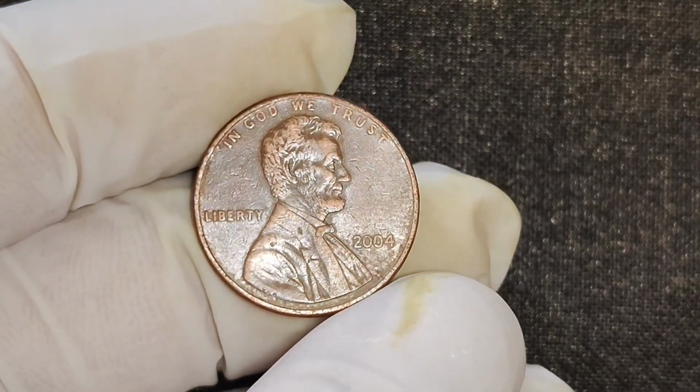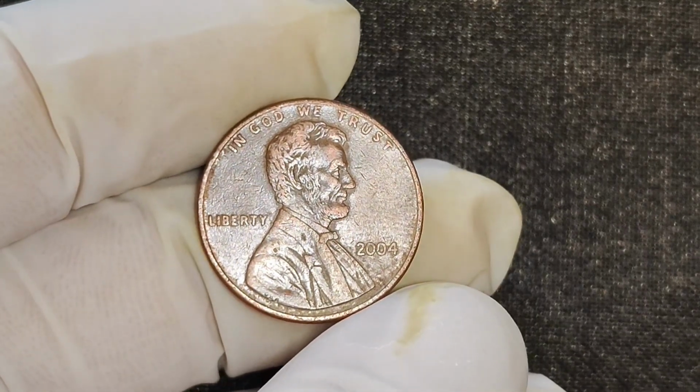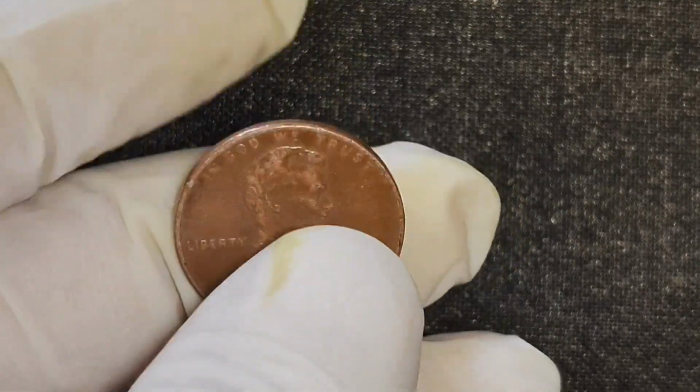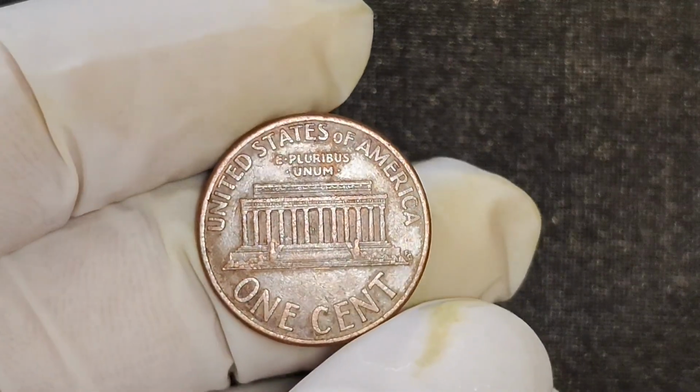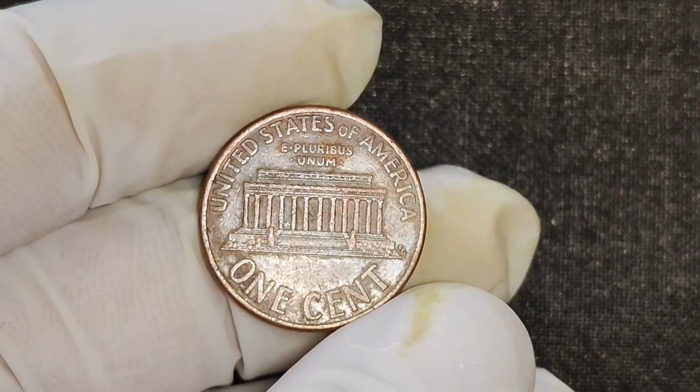Well, it's all about rarity. The fewer of these pennies there are, the more valuable they become. It's like when a band makes a limited edition vinyl album. Only so many were pressed, so now collectors will pay big bucks for a copy.